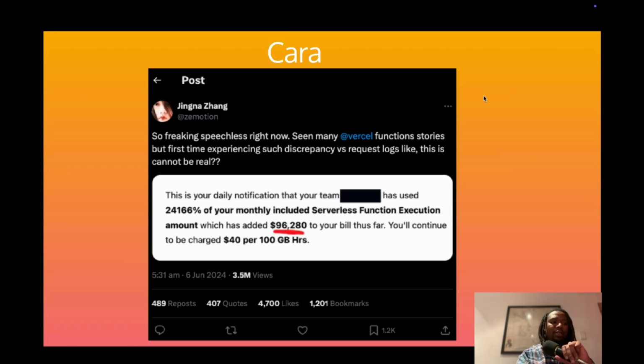Next up is Quora. Quora is a social network for artists where they post their work and connect with other artists or whatever the case. Quora was pumping so hard that it shot up the App Store charts. However, the founders behind Quora used Vercel serverless functions, and they racked up a bill of $96,280 essentially. So they exceeded whatever their monthly budget was, and now they woke up with the bill.